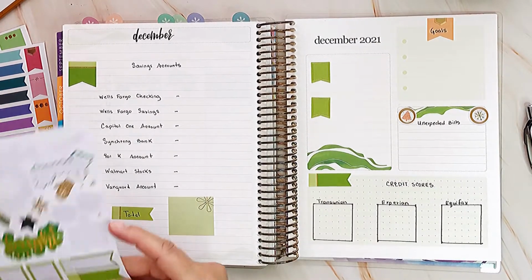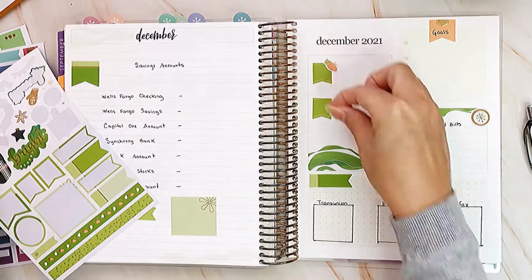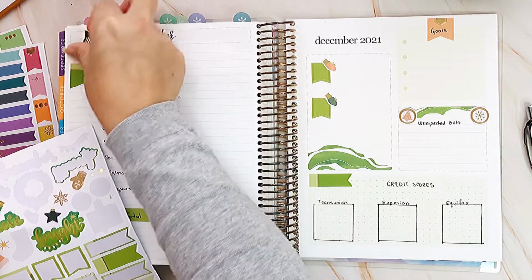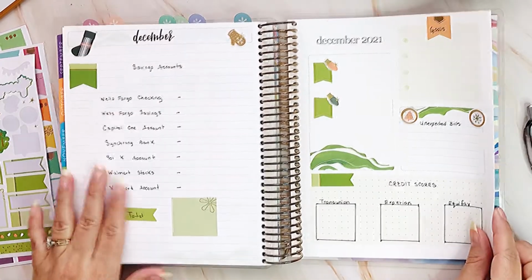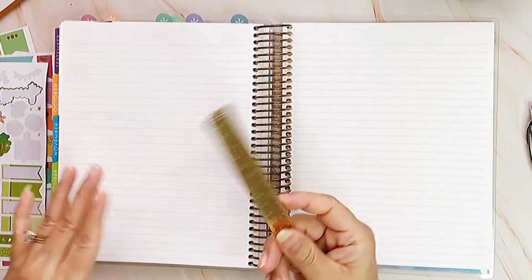Now I'm going to decorate it a little bit. I like these little light bulbs. I think I'm going to use them over here. I'm going to put this boot up here, maybe the glove on the other side. I think that looks good. So now we're going to go to the next page. This video is from Erin Condren, by the way.